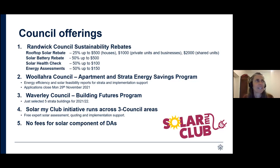And really importantly, to look at energy efficiency as well, if you would like an assessment on that, to work out how to reduce your energy consumption as well as putting the solar on, it's a $150 rebate. Woollahra Council and Waverley Council both have similar programs that support apartment blocks and look at the common areas and also look at solar feasibility for those apartments.